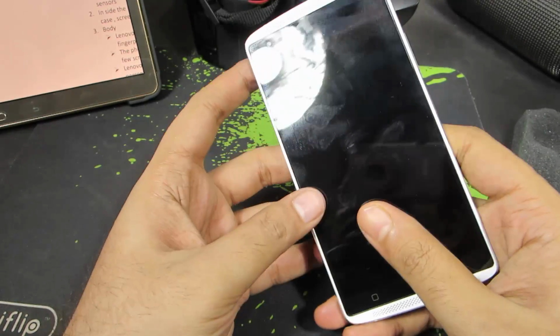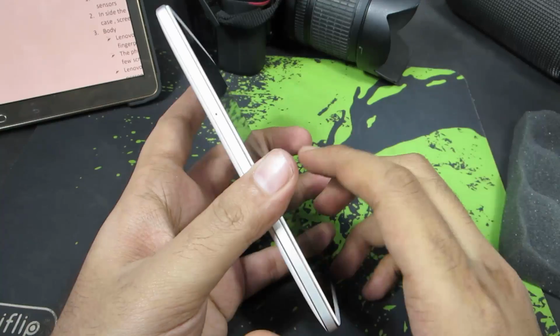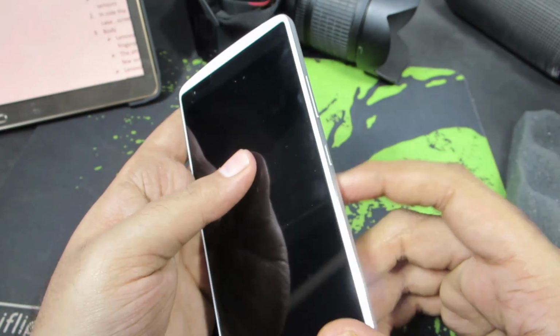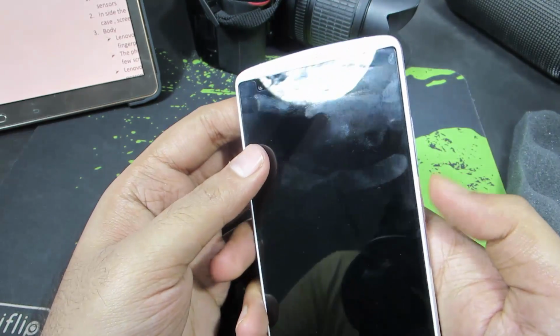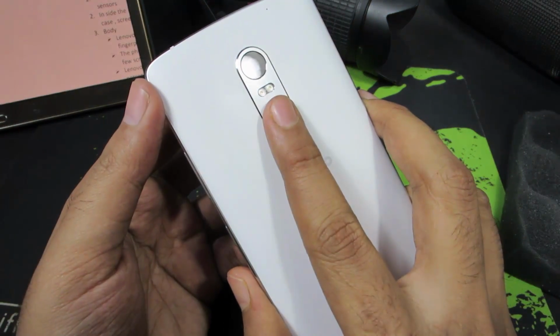So guys, going on next, as you can see, this device does have a very solid build quality. This device has a nice aluminum body, or at least aluminum edges with chamfered edges again, and you have all your keys once again in metal, and they are placed in a very nice location, easily accessible using your thumb. And once again, the fingerprint scanner is also placed right where you need it.